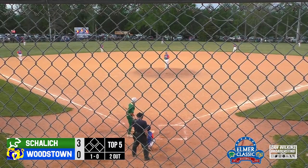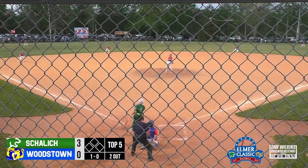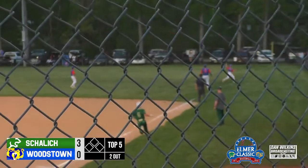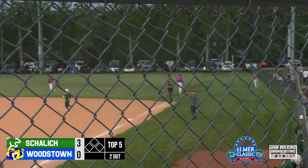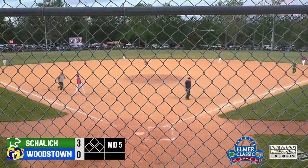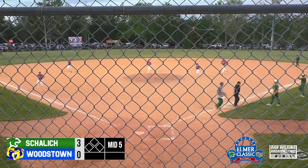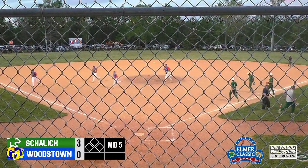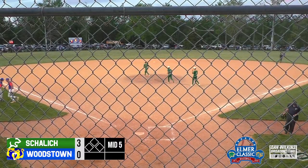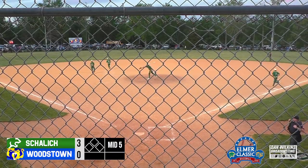What a game Gateway had a couple of days ago at Cooperstown. Played Gloucester. Had what we call the ultimate grand slam. As that one's popped up, right field side. Caught in right field. 3 good plays by Woodstown, specifically by Walker Batavio. Key part of that inning. For the first time today, Schalick puts nothing on the board. No runs, no hits, no base runners. As 2 flyouts and a pop-out send Schalick to the dugouts, or rather out to the fields, rather early. We go to the bottom of the 5th here at Elmer, 3-0 Woodstown.